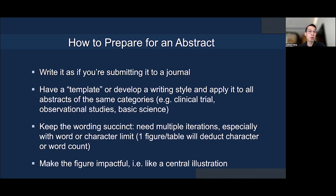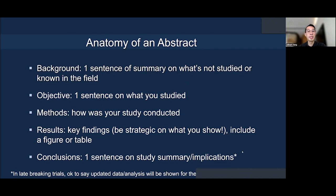My strategy now has always been to go for something more like a graphical abstract or central illustration. Don't just show a graph or table randomly. So the anatomy of the abstract includes a background. Usually it's one sentence, talking about what's not been studied before, and then one sentence for the objective to say what you studied. What is the method and how was the study conducted? And then the results, the key findings, but be strategic of what you want to show. You don't want to show everything. Show what's necessary to get the reviewer to accept your abstract or grade it highly.